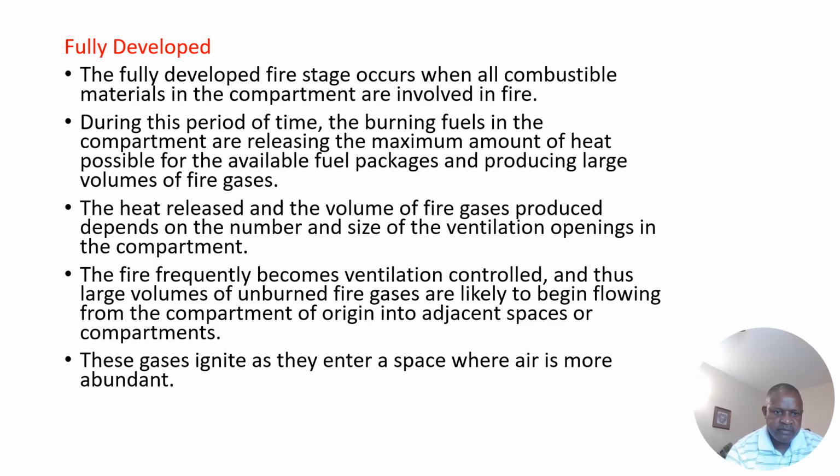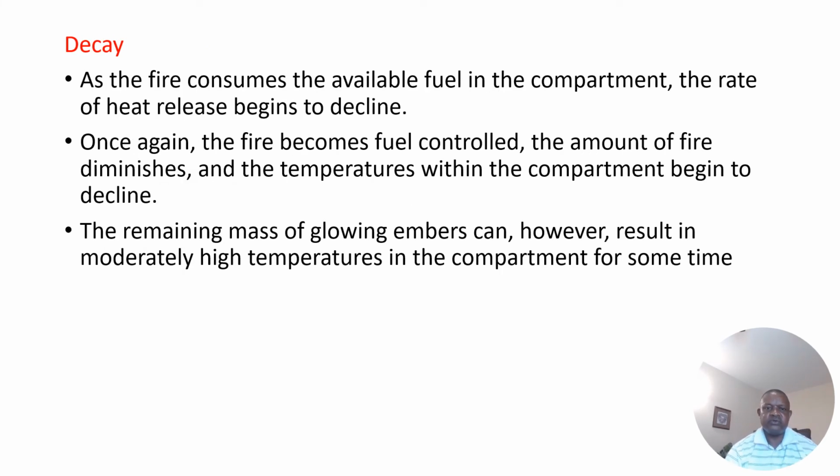From the fully developed stage, the fire will go to decay. Decay: as the fire consumes the available fuel in the compartment, the rate of heat release begins to decline, because the fuel has consumed the material. We are not adding more materials. Materials that were present have all been consumed by the fire, so the rate of heat release begins to decline.